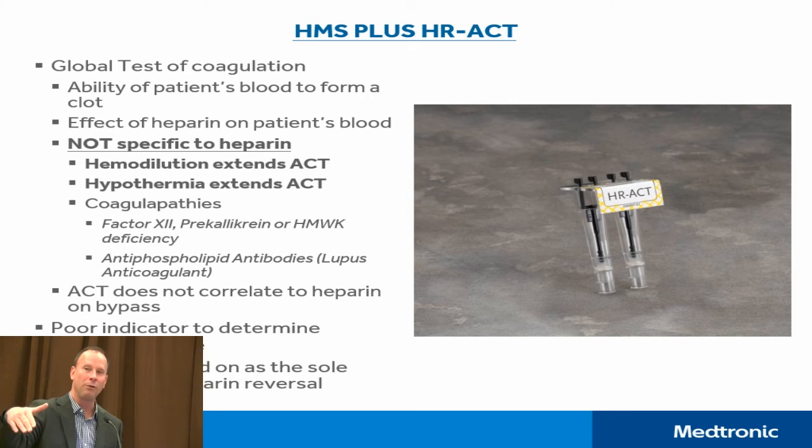When it's your world and you're on pump, and you've assaulted the thrombotic system with all that is just what happens in surgery, the correlation of heparin level to ACT nosedives. So if you want to be at 480 to be safely anticoagulated, but you're on pump, your 480 may not be a 480. It could be less. Maybe it's more, but the correlation really reduces. So it's also a poor indicator of heparin reversal.